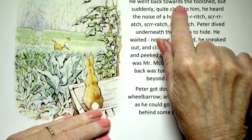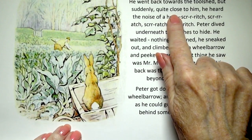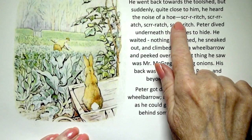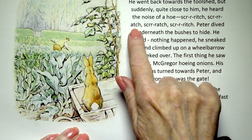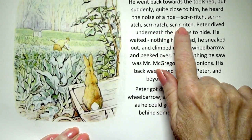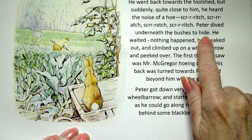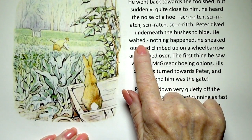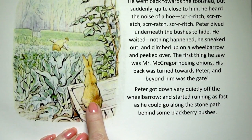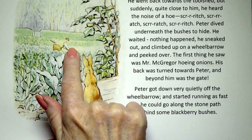He went back towards the tool shed, but suddenly, quite close to him, he heard the noise of a hoe. Scratch, scratch, scratch, scratch. Peter dived underneath the bushes to hide. He waited. Nothing happened. He sneaked out and climbed up on a wheelbarrow and peeked over.